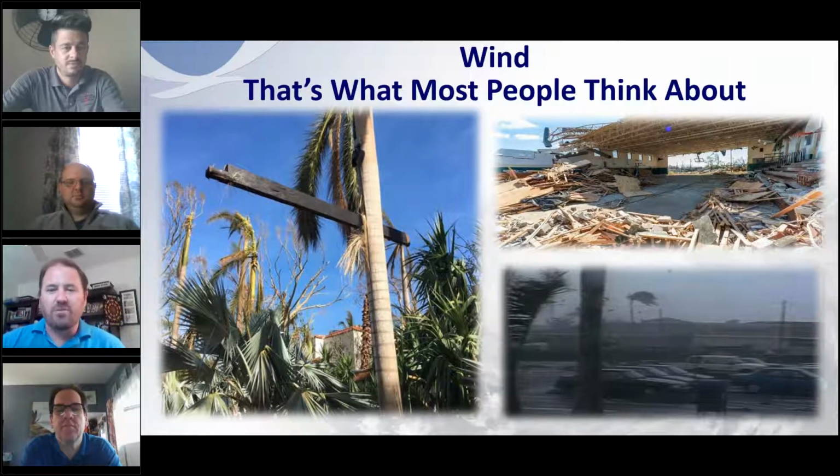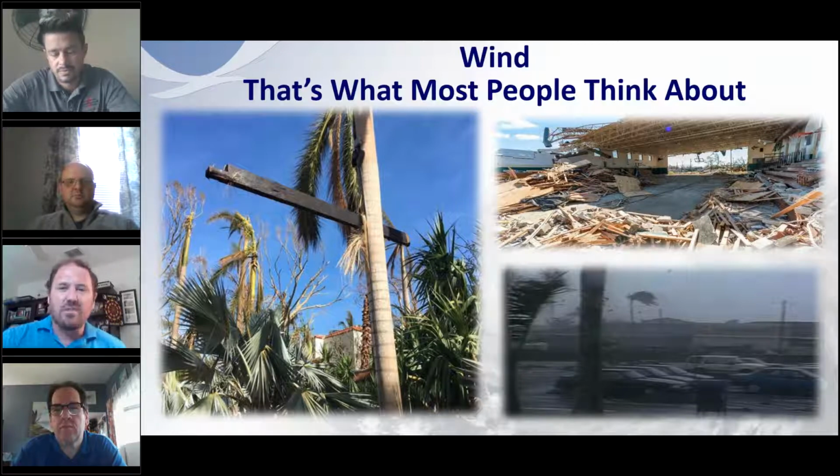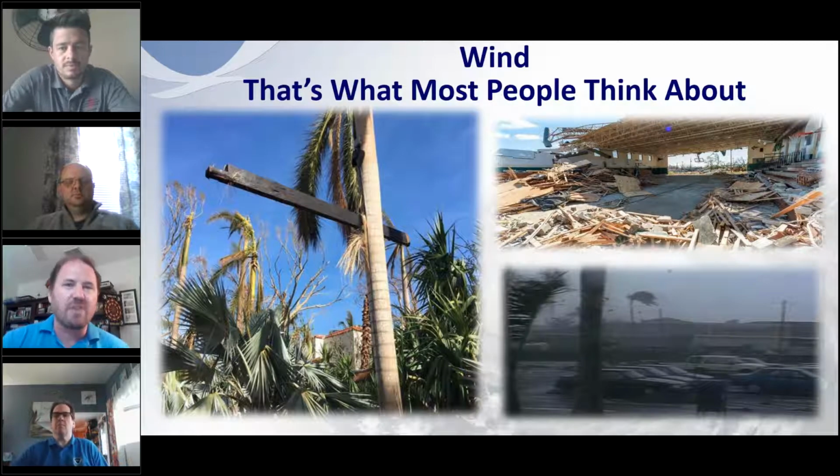Wind, a lot of folks, when they think about storms, they think of the wind because we have these categories that go up to category 5, and we talk about 150 mile per hour winds. Winds can cause a lot of damage. The winds you see in the top right hand corner can shred a building. They can send a 2x4 in this left picture right through a tree. So winds are very powerful. There are very awe-inspiring videos you can see from hurricanes. So that's what a lot of people think about when it comes to hurricane hazards.